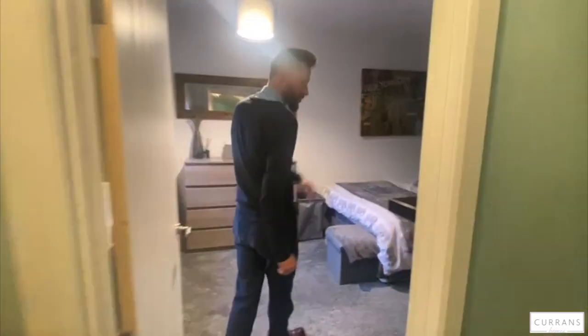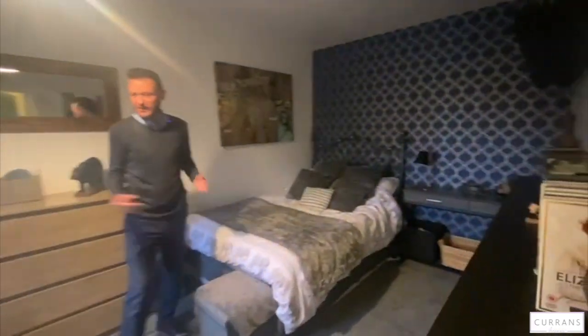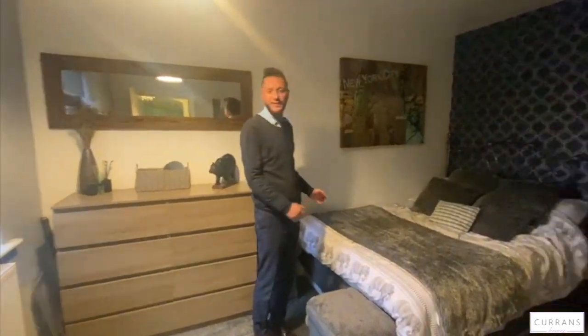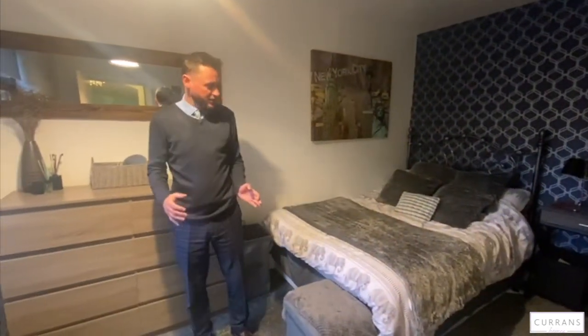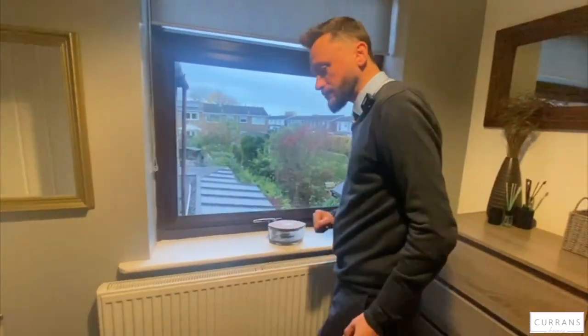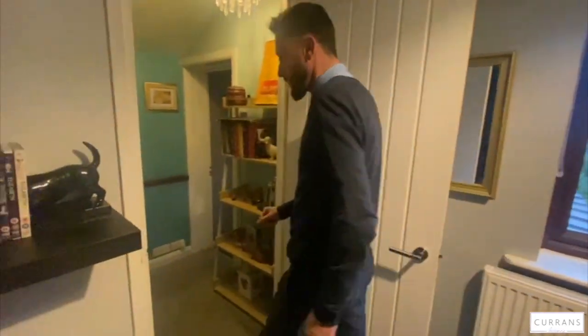So I'm going to take you now into what's bedroom 3. So we're doing some reverse order on the bedrooms today, but this is the 3rd bedroom. So if you've got 2 children, they both could have a really good size double bed each. Really good size, carpeted, and it's got fine views of the gardens. And then back onto the landing.